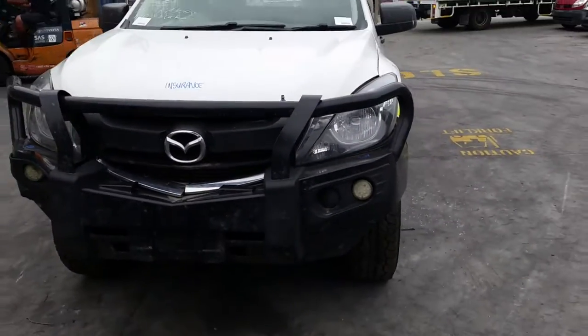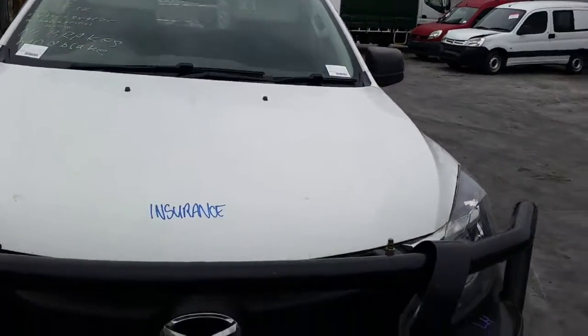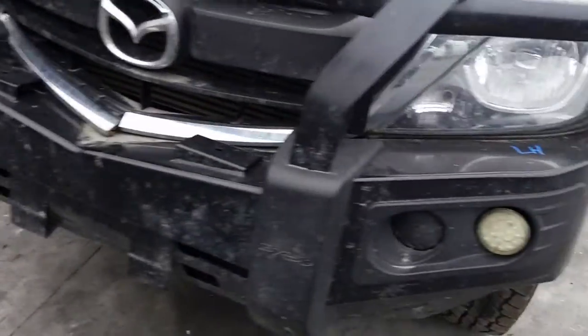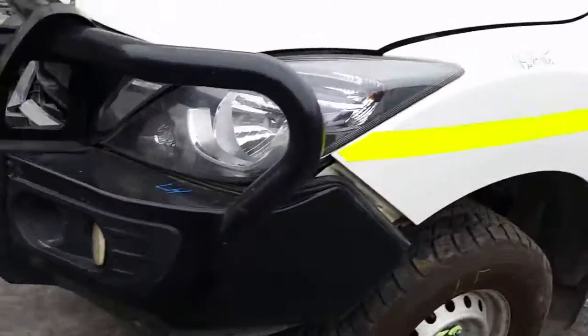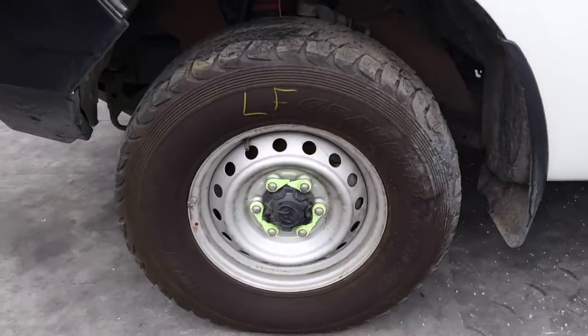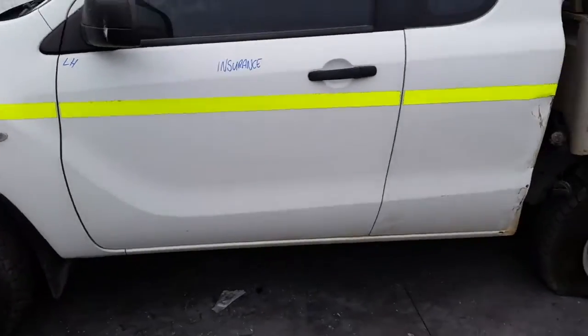This vehicle has sustained damage on the right front and the left rear. We have the bonnet, which appears to have no damage. Right hand headlight to be assessed once removed. Left hand headlight. Left guard appears to have no damage. This vehicle is fitted with factory 16-inch steel rims. Left front has a bald tyre. Left power door mirror. Left front door appears to have no damage.